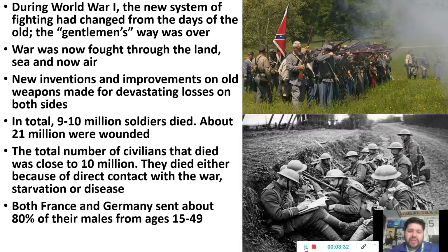Also, disease. Right around this time, there's a flu that spread around the world in basically 3 months, and it killed a lot of people. Another fun fact about this war is that in France and Germany, 80% of the men from the age of 15 to 49 went to war. So for every 5 guys, 4 of them went to war, 1 of them didn't. That's a lot of guys. That's a generation of men who went to war, and many of them died. So again, the old way, which is the picture on top, is obsolete. Now it's the bottom one, in the trenches, hiding, things like that.